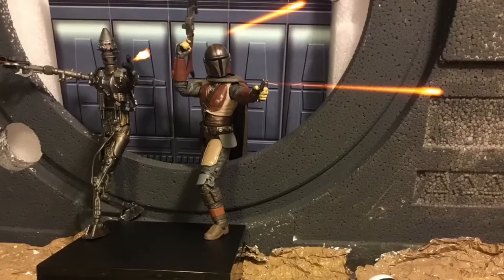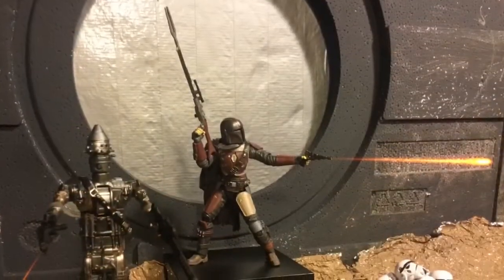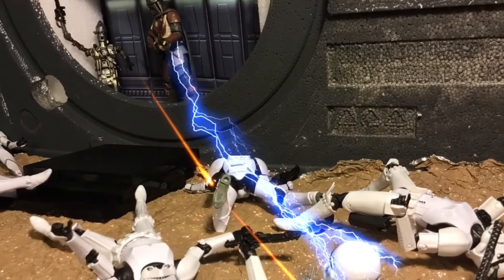I'm sure we will soon receive additional releases of this figure with the upgraded armor, the Beskar steel, so I am very much looking forward to that. Very cool figure.